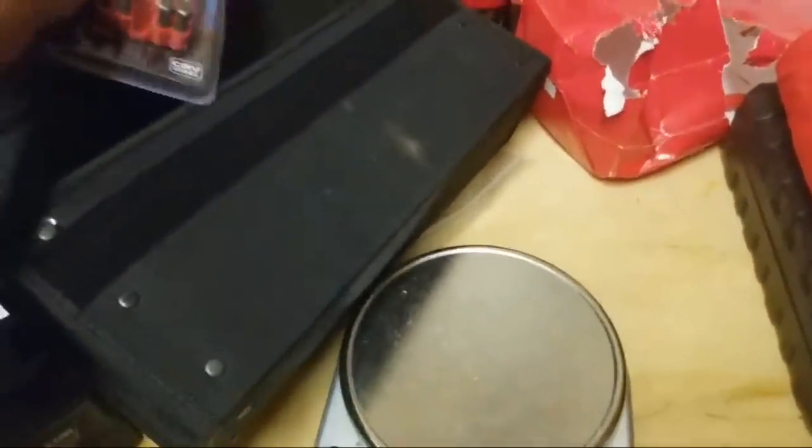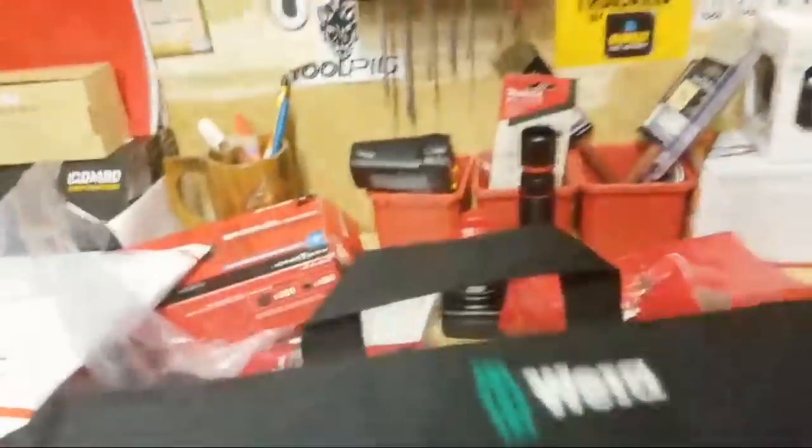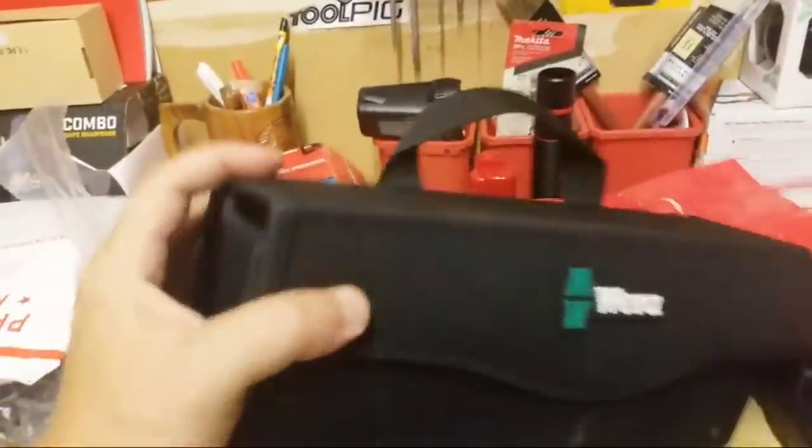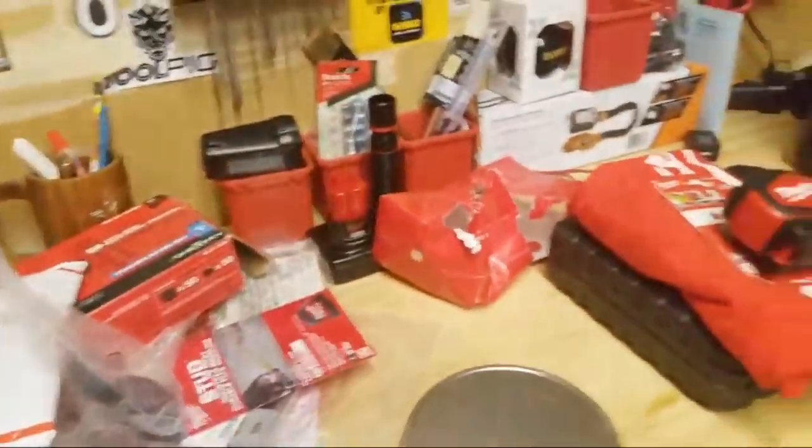But I had to use this. This is a great little case. I actually really like it. And there's a whole system. I talked about it. You got the Velcro on the back, so if you want to stick it on the wall.